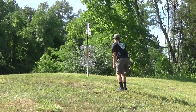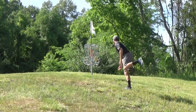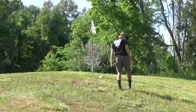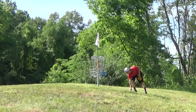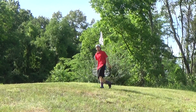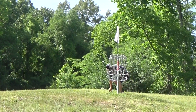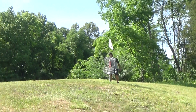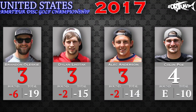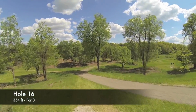It's a 3 on the scorecard anyway. And then we got Colin here looking for his 3 as well. And just unfortunately just kind of fluffs it, looked like, and just barely made it to the top of the lip, and it just kind of spit him back out. Dylan just tapping in here. Same with Brandon. And Colin, unfortunately, just drops in his putt. So it's still a pretty close race, but Brandon is kind of pulling away here at this point.